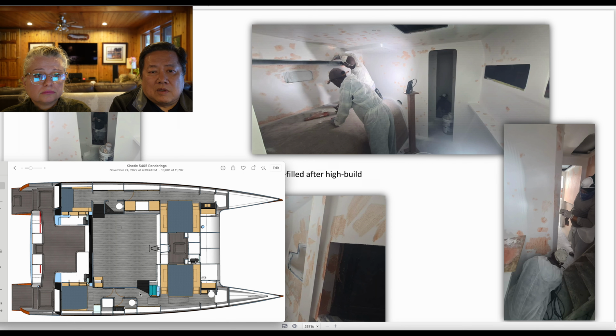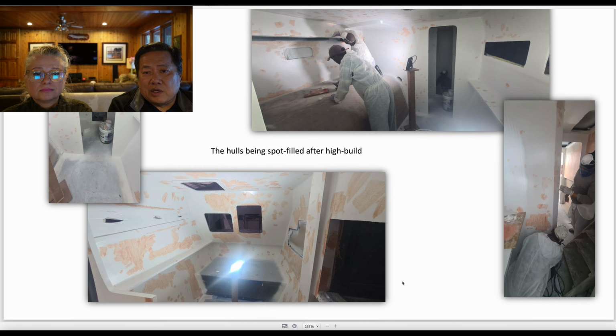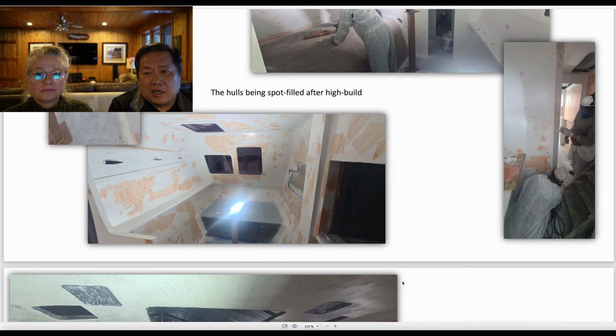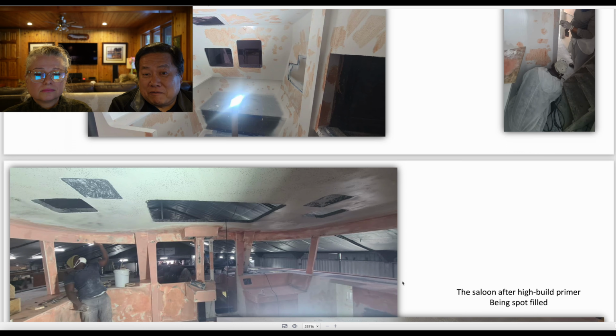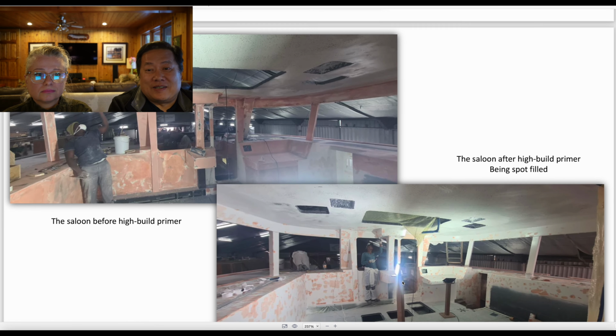So the photos, just to show the guys hard at work, hand fairing all the primer, you can see them all here in the shots. We had mentioned that building a catamaran is very, very labor intensive in its whole process. So all this hand fairing and sanding, fitting, and other tasks are all done manually by the craftsmen here at Kinetic. Of course, I'm encouraging them very strongly to take their time and to be perfectionists, as this is our little baby.